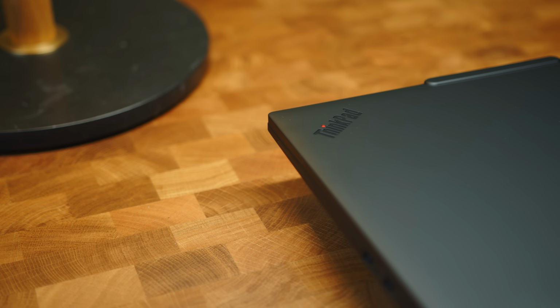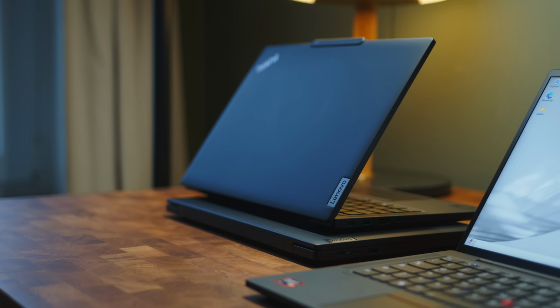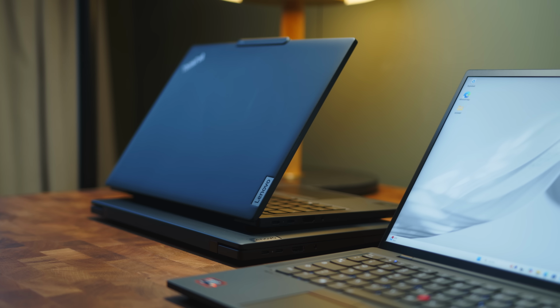But which is the best one overall? Well, it's pretty clear that you should not really opt for the Core Ultra-powered model, because it's basically last gen and Lenovo already announced an Arrow Lake H and Lunar Lake update. And we have samples on the way already, so keep an eye on the website if you're interested in those.